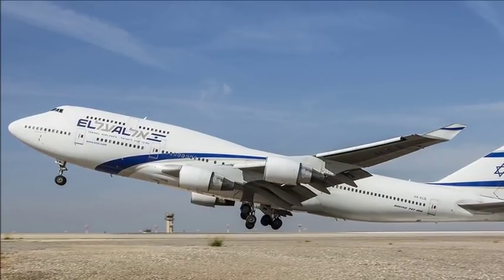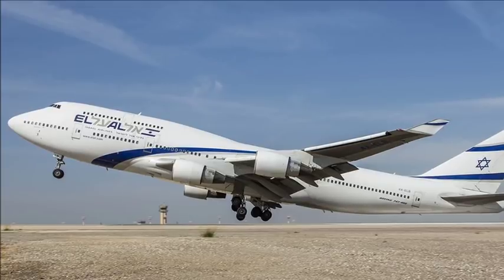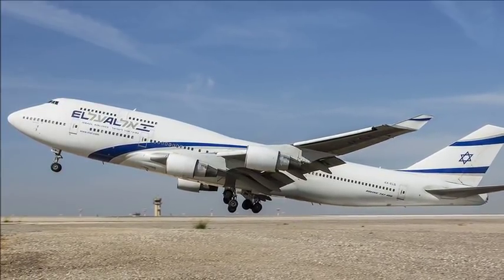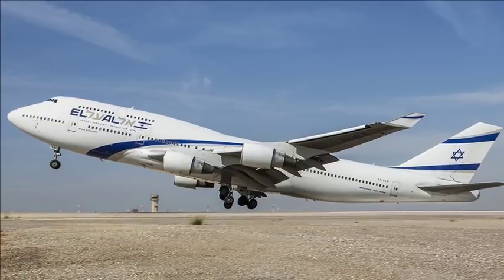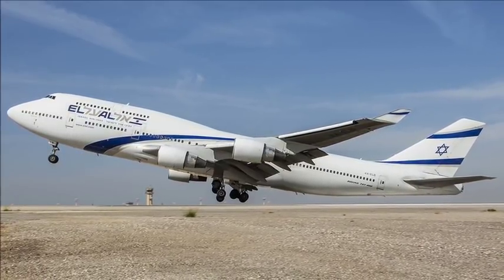They've got the blue of the Israeli flag, and they've also added a little bit of silver in there. They've also included that onto the text as well. I think it's massively elegant, and just the best Euro-white livery in the world.